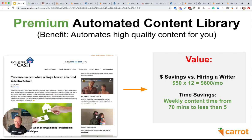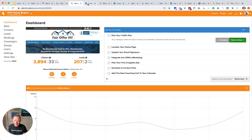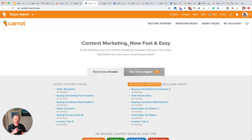Okay, right here, premium automated content library. So many of you know that we already have our content library. That is our content marketing systems. If you are going to be trying to rank well in Google, one of the things that Google looks at is consistent content that's posted on your website. They want to see a website that's updated often. Number 2, they want to see a website with content that's robust, that's high value.